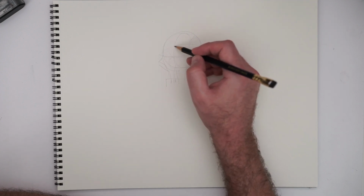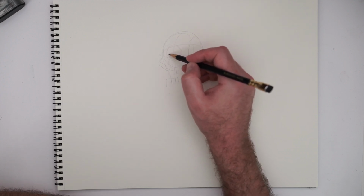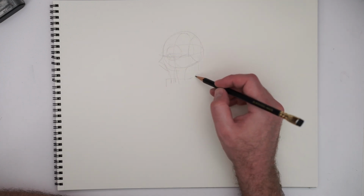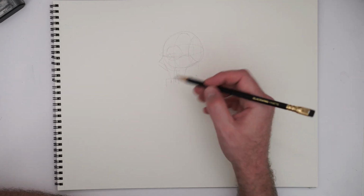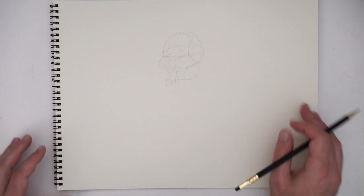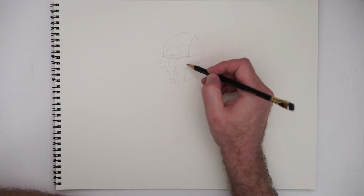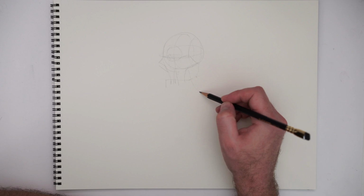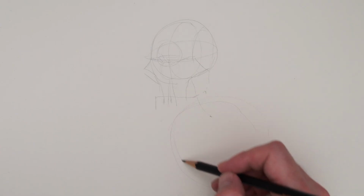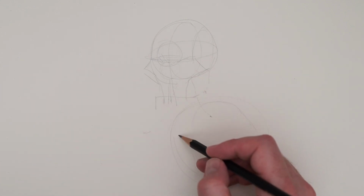Boom, boom, boom. Massing in some rhythms and larger forms here, and just doing this lightly. The goal is to make sure it's very light, hard to see exactly what's going on, just enough so that you can put it down. So let's think about where the spine is going to be, and then we'll place a rough indication of the rib cage.